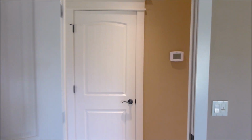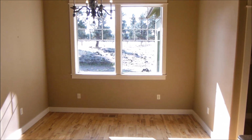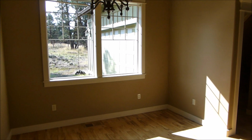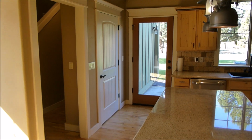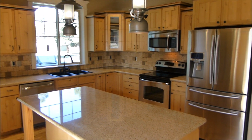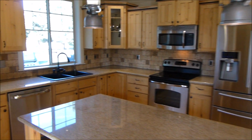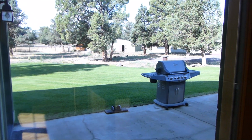There is a fan in this room, the controller is there on the right, thermostat, the kitchen with slab granite counters and the beautiful hardwood floors. The dining area, large enough for a really big add-leaf table. Straight ahead you've got the pantry and the door out to the garage and up to the bonus room. All the kitchen appliances come with the home. Patio.